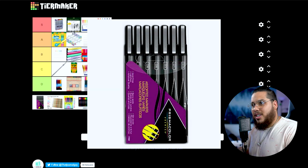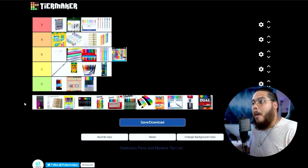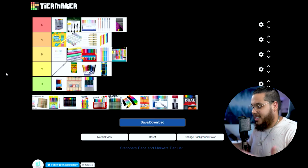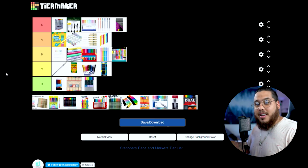Okay, the Prismacolor fine liners are amazing. Why does nobody talk about them more than they do? People should be talking about these more. They're so good and they're so thin, and I love them. I don't use them as much as the Faber-Castell, but I can see that they have their own following, and if you use Prismacolor, I understand. I get it. So they're S tier in terms of the fine liner category. They're right there with the Faber-Castell. So I get it. I understand.